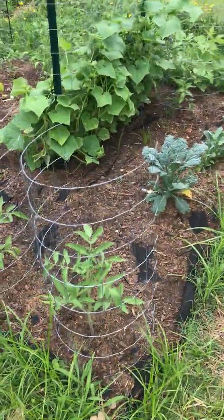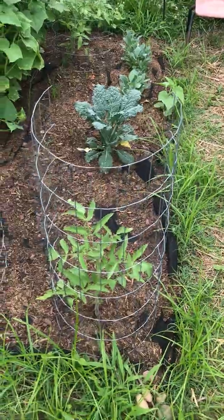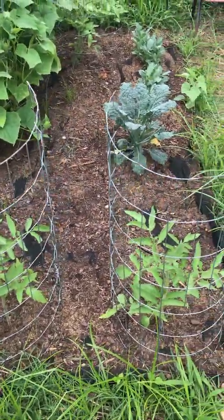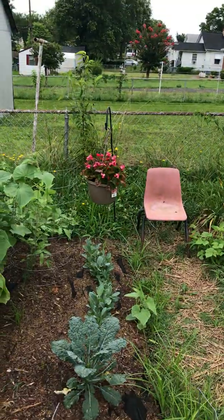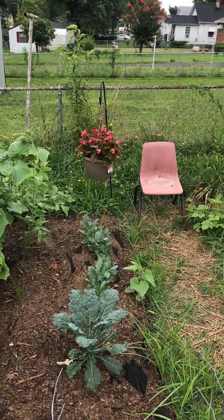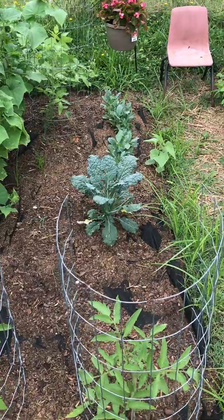So this is my plot. I have several tomato plants growing. I don't know how well they will do over here. As you can see, they're still small, but I got a late start on planting them. This tree here gives my plot a little shade. I had some little shepherd hooks, and I put little flowers there. So hopefully I give you guys some ideas on what you can do in your garden if you're a newbie and you don't know what to do.